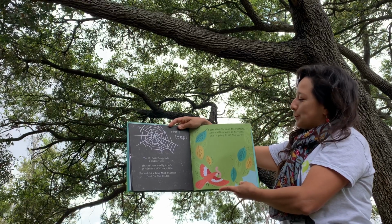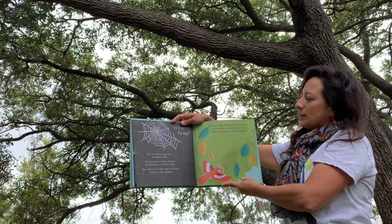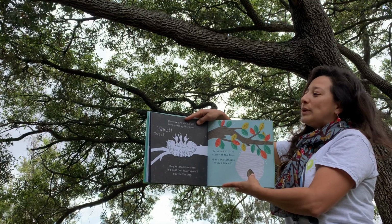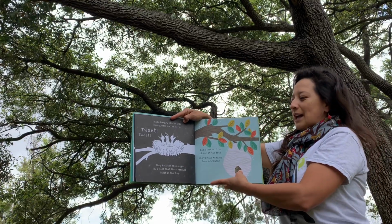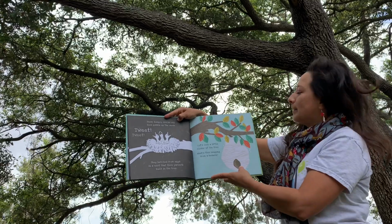A bird flies through the rustling leaves with a worm in her beak. Who is going to eat the worm? Who is going to eat that? Oh, tweet, tweet, tweet, tweet. These hungry chicks will soon gobble the worm up. They hatch from eggs in a nest that their parents built in the tree.